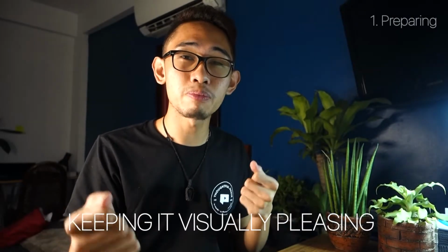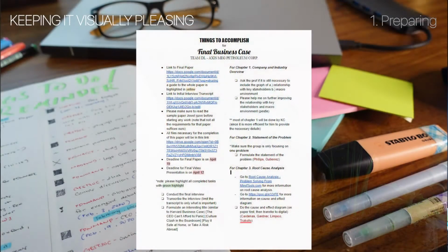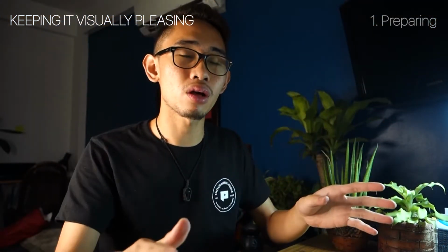And finally, in your to-do list, it is best to try to make it visually pleasing. You know, the reason why people don't really understand something that is written is because the important parts are not really highlighted. So it is very easy to overlook those parts.